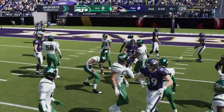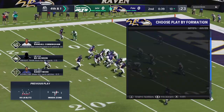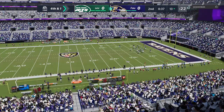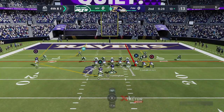Boy, no chance as he was met and dropped behind the line there. That'll make it 4th down after a loss of 1. This defense has really flown around in the first half. They've gotten to the ball carrier before they can really get started. Offense got to come up with something else in order to try and get this running game going.